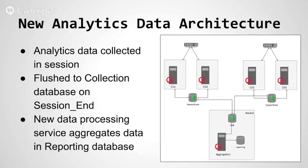But now the experience database is also, as we'll see, a Mongo database optimized for data collection. It's not really optimized for reporting. So to get those fancy executive insight dashboard reports and other reports, there's also now a new data processing service that's going to aggregate that data into a separate reporting database. That's still good old-fashioned SQL Server.